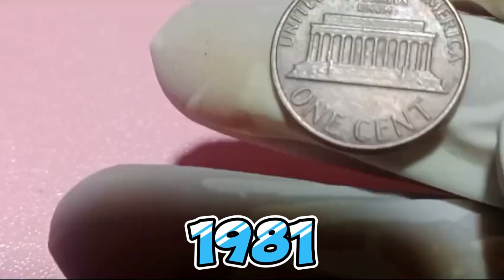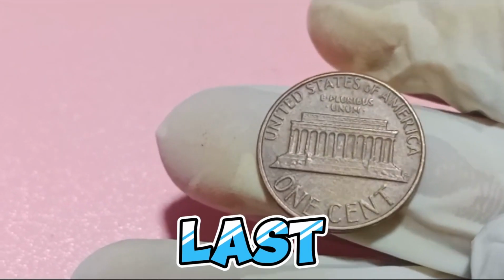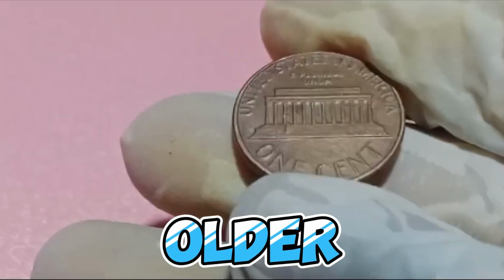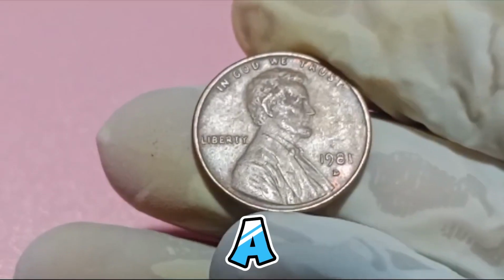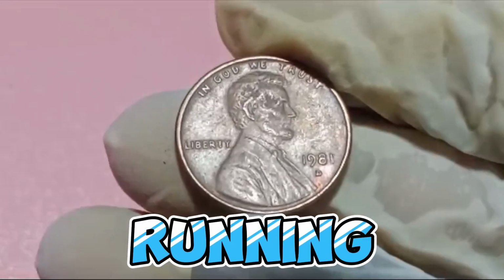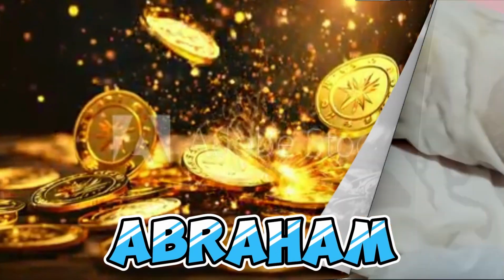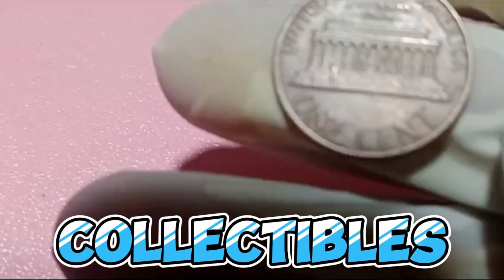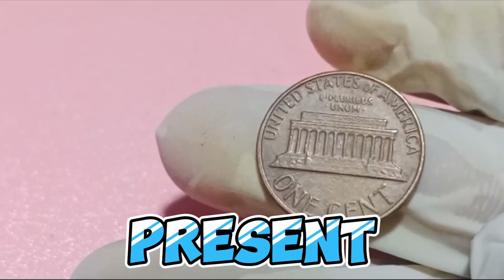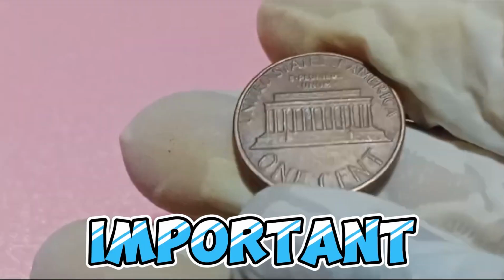So why does the 1981 D Lincoln Cent hold such a special place in the world of coin collecting? For one, it's one of the last copper pennies ever minted, which makes it a collectible for those who appreciate the materials and craftsmanship of older coins. Copper pennies have become something of a relic from a bygone era. Additionally, it's part of the Lincoln Cent series, which is one of the longest-running coin series in U.S. history. The iconic design, coupled with the historical significance of Abraham Lincoln, makes these pennies timeless collectibles. Many collectors aim to build complete sets of Lincoln cents, from 1909 all the way to the present day. The 1981 D, especially in pristine condition or with rare errors, is an important piece of that puzzle.